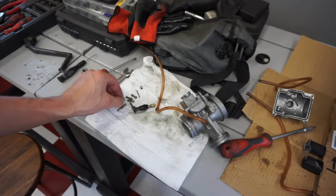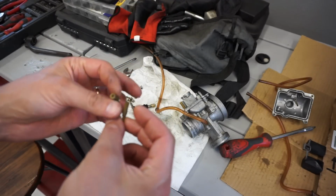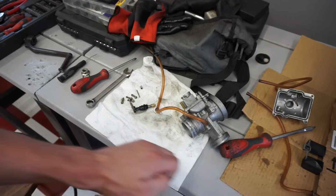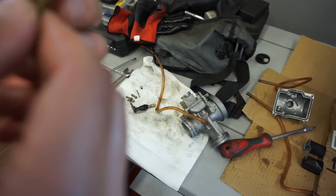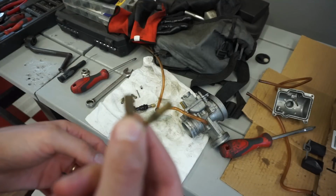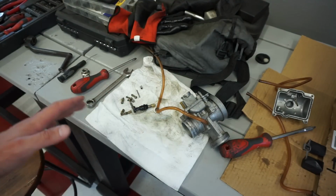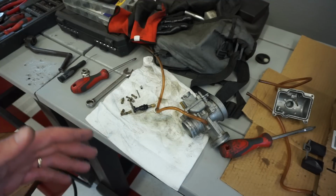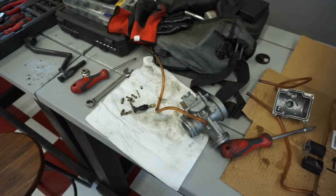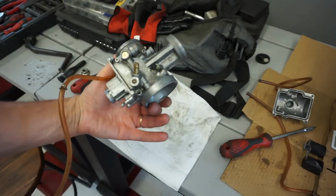I couldn't find any information on what jet size to use. These seem to be working pretty good. Haven't blown it up yet, knock on wood. But the 55 pilot and the 160 are probably fine for this carburetor. I'm not going to mess with it because there's zero information on what jetting to use for this thing in a Tecate 4. I'll just use what came with the carburetor, and I think those came with the carburetor. And hopefully the cleaning will help it start up a little bit easier.